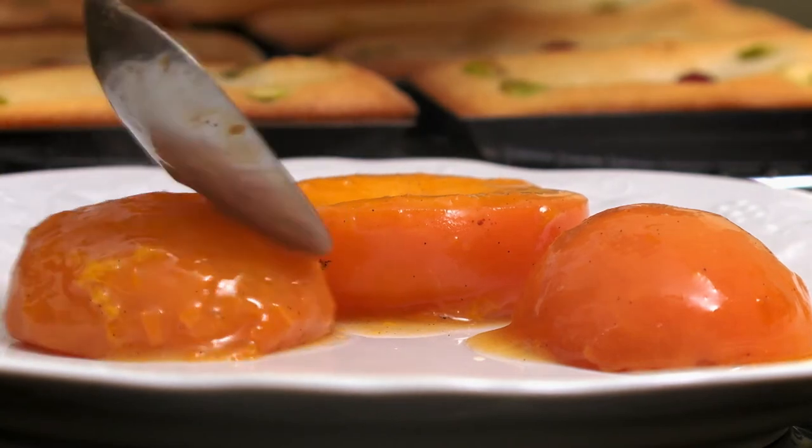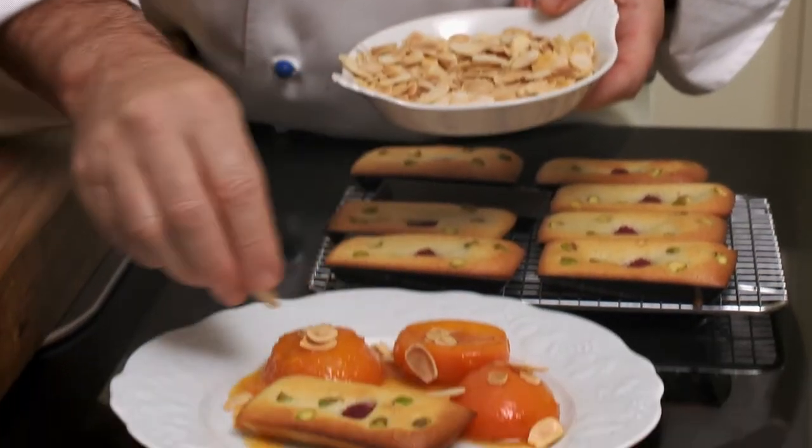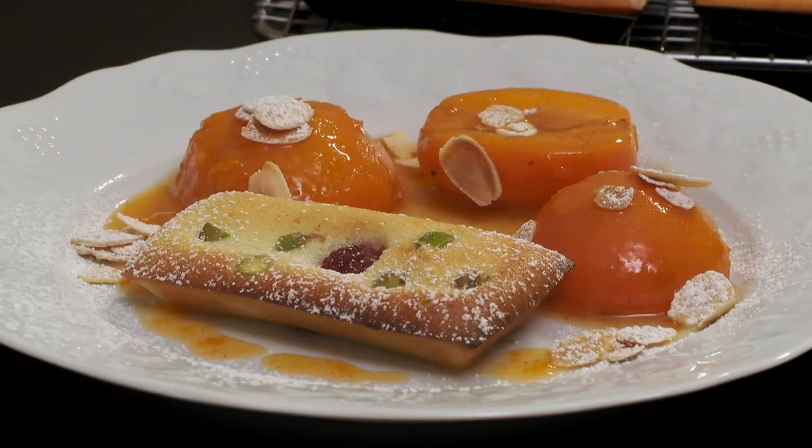I place 3 apricot halves on a plate, then add a financier, scatter with a few toasted flaked almonds, and dust with icing sugar. This financier aux amandes et abricots really reflects the flavors of Roussillon.